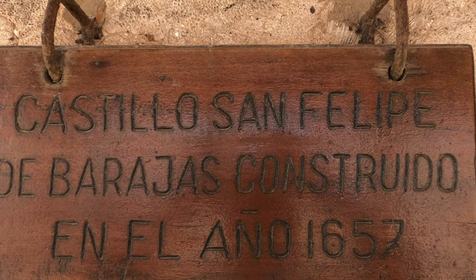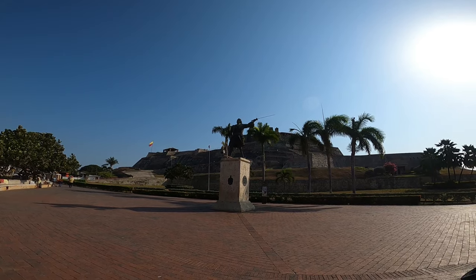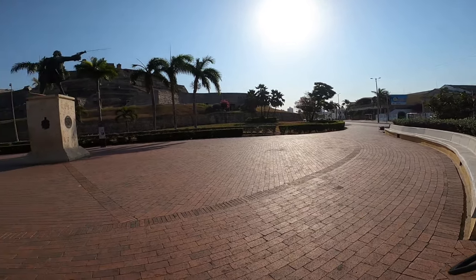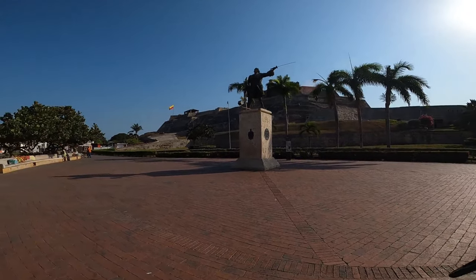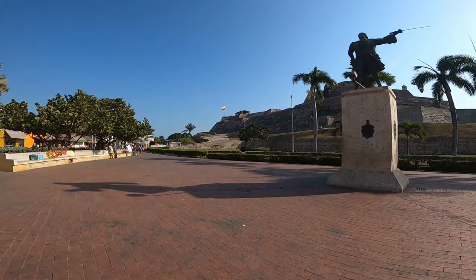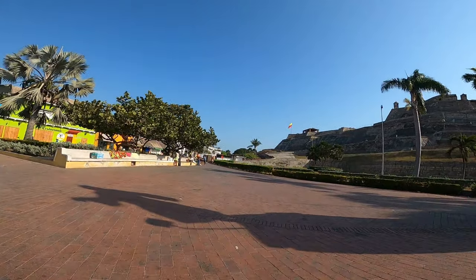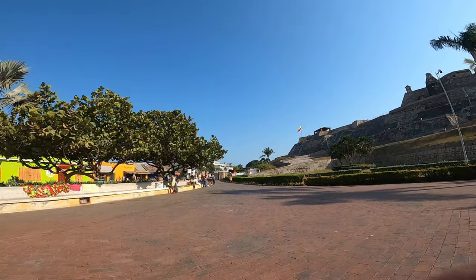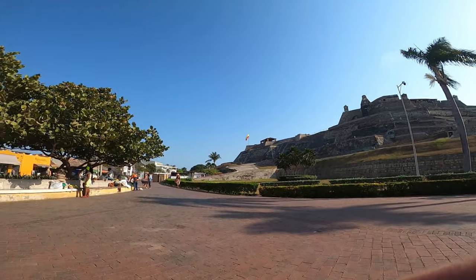This castle was quite near where I was staying, about a 10-15 minute walk, so I decided to have a look. Yeah, it was a nice castle. If you're a history buff, you must visit the place. I went there in the morning, basically, and it wasn't very busy. And the ticket price was around 25,000 pesos.